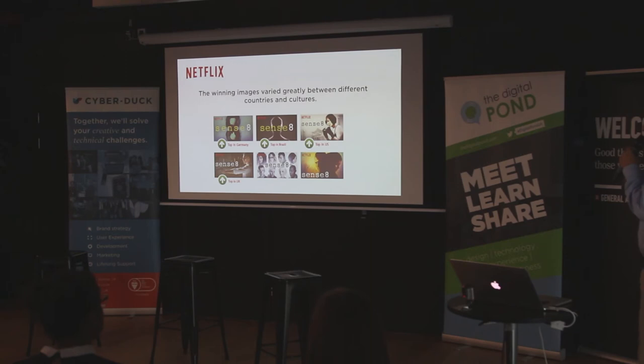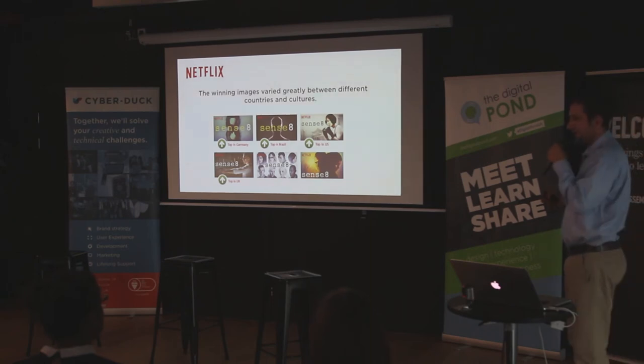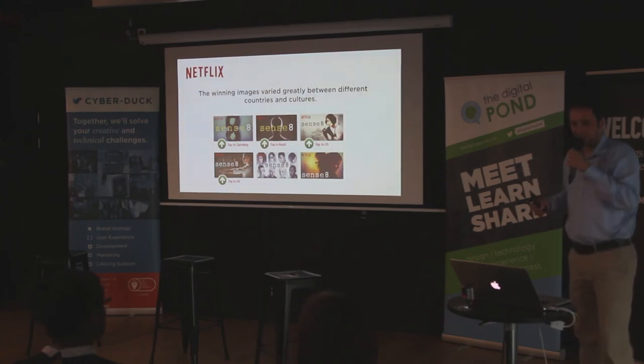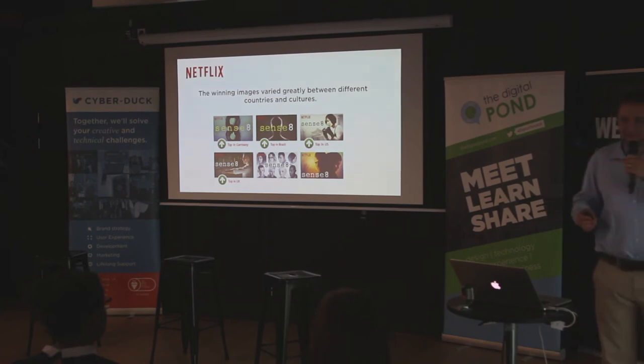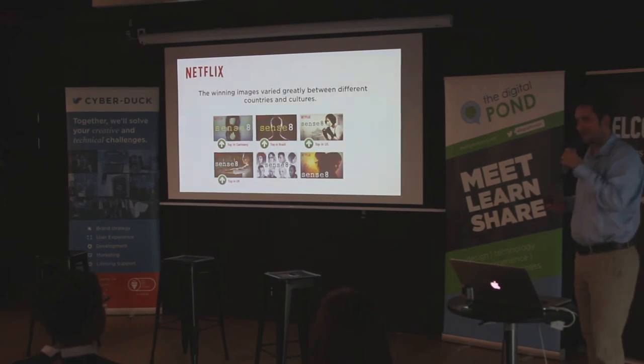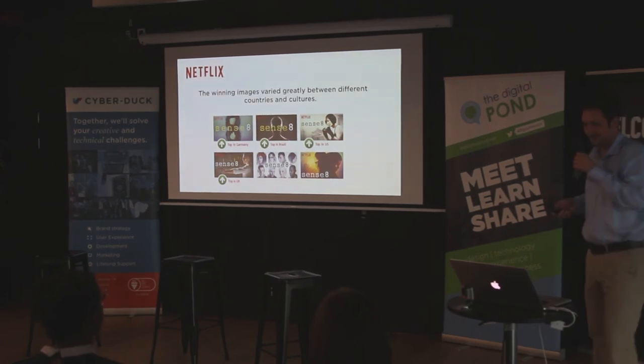And obviously, they did the same sort of A-B testing in different countries as well, so you can see that depending on where you live, you probably like one cover art more than the other. I mean, interestingly, I was wondering, if I was a Brazilian person living in England, what cover art would I get? So, who knows?